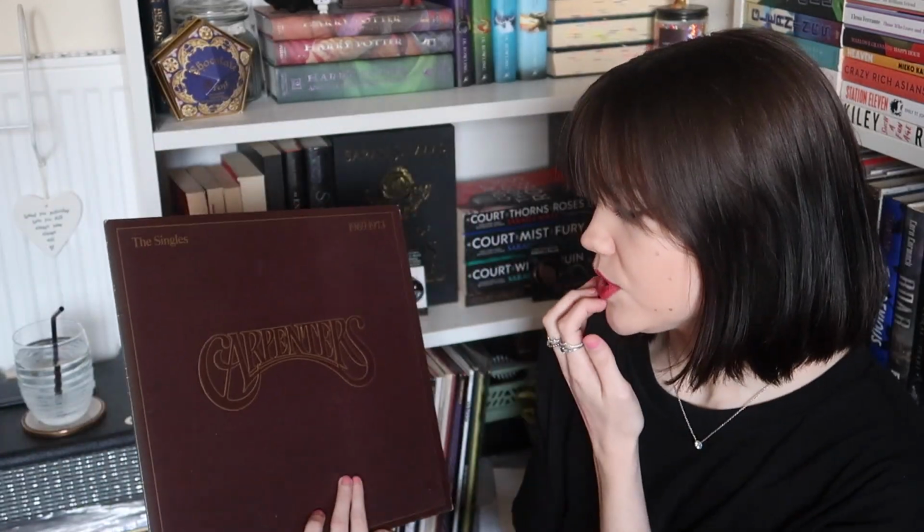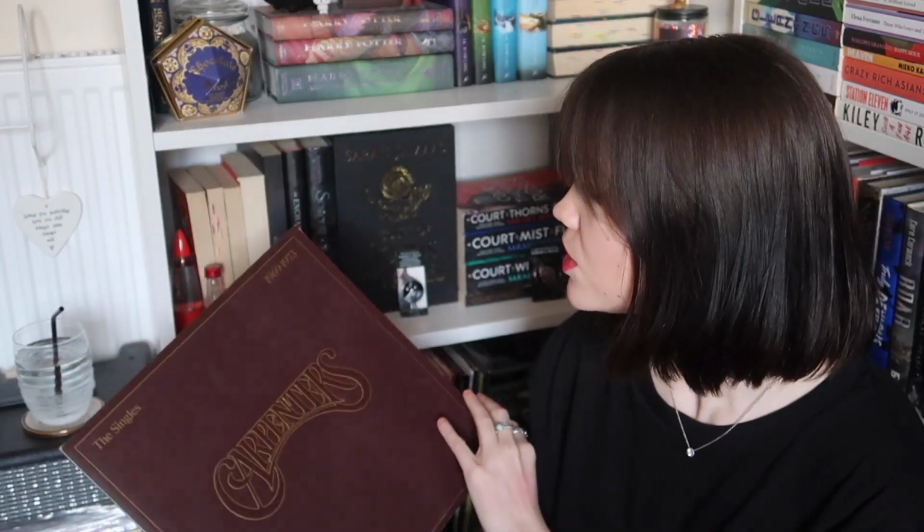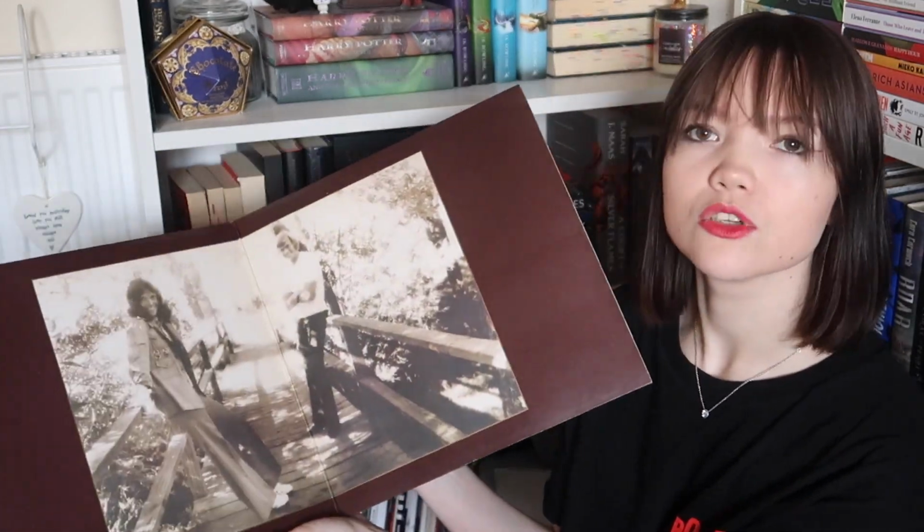Then we have the Carpenters. My mum was a huge Carpenters fan growing up, so when we found this in a charity shop, she was with me and I decided to pick it up. So this is their singles from 1969 to 1973. Again, I love this colour. And then we have a gorgeous photo in the middle.